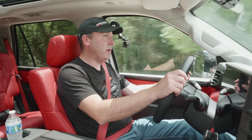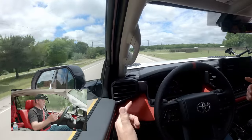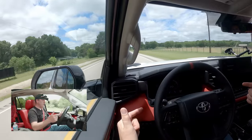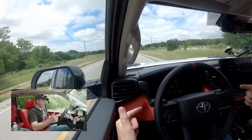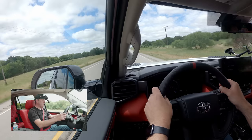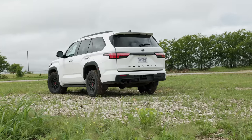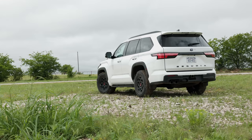Let's see if we can try it on a little bit of a corner to see how much of a corner it can hang on to at speed. So we'll watch it turn. Yeah, it's doing a pretty good job. And boom, yeah, keeping me centered. I'm not bumping off lanes or anything. Proper lane tracing system.